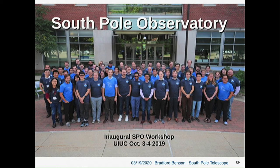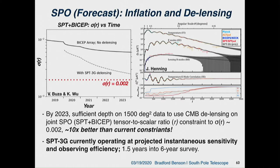More recently, we've formed the South Pole Observatory collaboration to formalize the SPT and BICEP collaborations working together to do this joint analysis and also to plan for the next generation experiment at the South Pole. We had our inaugural workshop last year. One of the things I think is most exciting is this improvement in the constraints on sigma r over time for SPO, the South Pole Observatory, between SPT and BICEP.